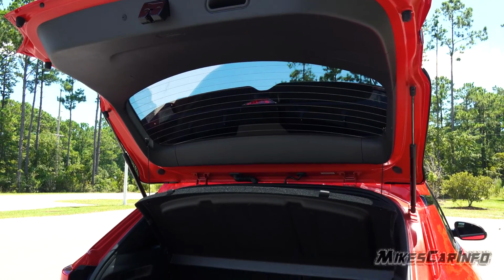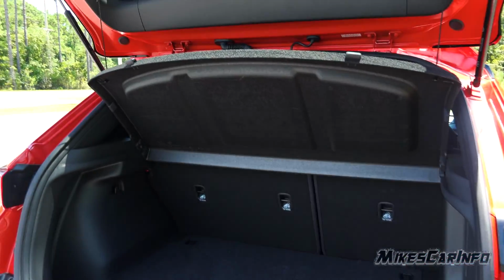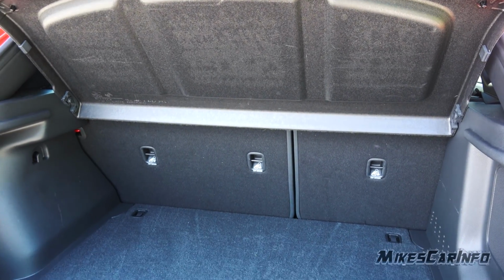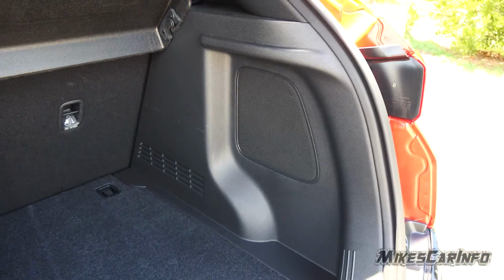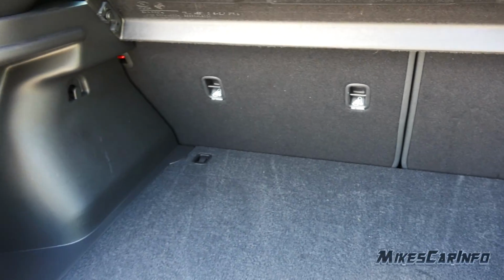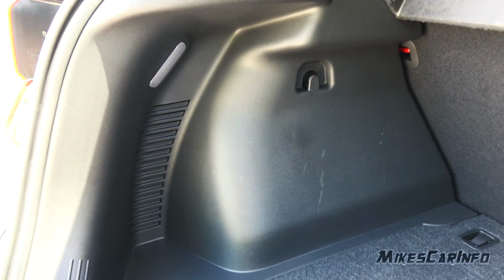If you have the back seats occupied with passengers, this will be your cargo space right here. It does have this shade that you can take out if you want to, but it's handy to keep things out of sight, and also the sun from shining in here. There's a subwoofer here on the back, on the right side. There's tie downs in the bottom. I'll tell you something about the tie downs in a second. A little bag holder there on the left side.